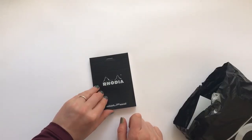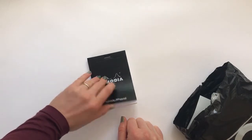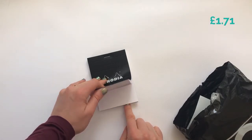Trusty Rhodia dot pad. I mean, I can get these anywhere and they're pretty cheap in general. I don't even know how much it's... Oh, there's how much it was. I was looking for the price for ages when I was in Natoa and I just found it. It's only 250 yen, so not that much.